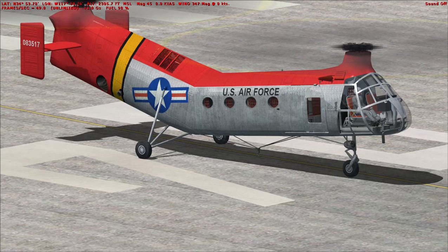H-21s can be found on museum display in Canada, France, Germany, Japan, Russia, Sweden, and the U.S. states of California, Ohio, Rhode Island, Nebraska, Georgia, Texas, Colorado, Arkansas, Alaska, Washington, Pennsylvania, Arizona, Oregon, Alabama, Virginia, and Utah.